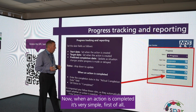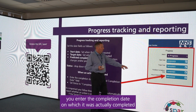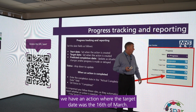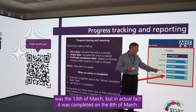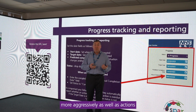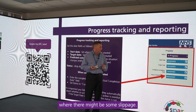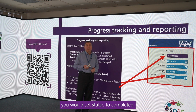Now, when an action is completed, it's very simple. First of all, you enter the completion date on which it was actually completed. So in the case of this action, the target date was the 16th of March. The latest predicted completion date was the 13th of March, but in actual fact, it was completed on the 8th of March. So this enables us to track progress for actions that were delivered more quickly, as well as actions where there might be some slippage. And also, when an action is completed, you would then set the status to completed.